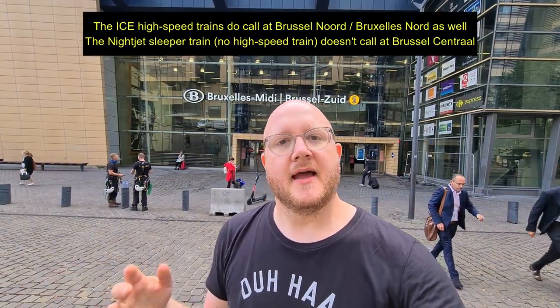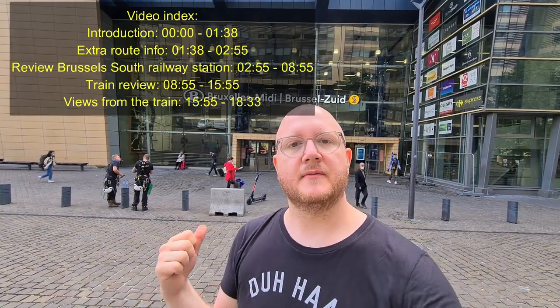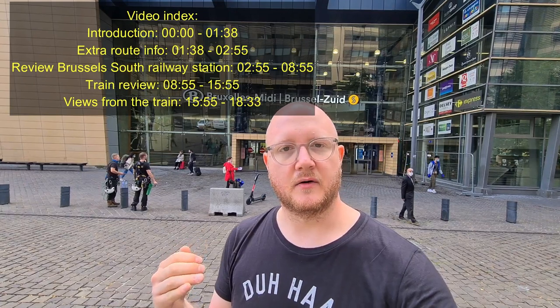And in Brussels, when you change trains to an international train, you most likely change trains here. The non-high-speed trains, most of them also call at Brussels Central and Brussels North. And this train that I'm taking today will also call at Brussels Gare de Luxembourg, which is named after this direction.